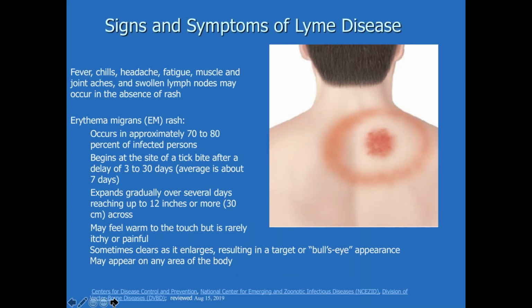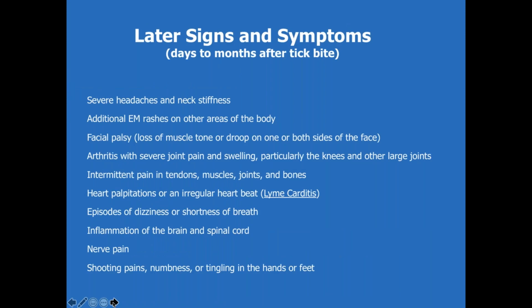The signs and symptoms you can see in any review article are fevers, chills, headache, etc. But the rash, erythema migrans, is very common, and the rash looks as you can see in this picture. We're not talking about the size of it, but you can come back and look at this. Again, this is from the CDC, and this is what early signs of Lyme disease show.